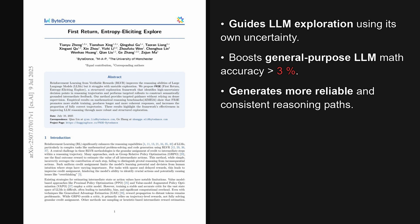I'm Alex, and today we're looking at a paper from the Hugging Face trending list, published on July 9th, 2025, just yesterday. It introduces a new framework that boosts the math reasoning accuracy of a general-purpose LLM, like Qwen 2.5 32B, by over 3%. The paper is titled First Return, Entropy-Eliciting Explore, and its method for improving training stability is quite clever. The authors address a key challenge in reinforcement learning, where models often struggle to explore different solutions effectively.